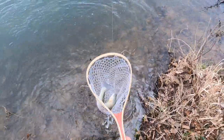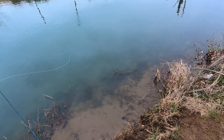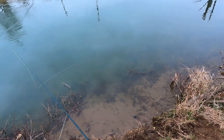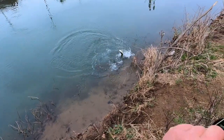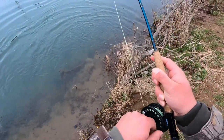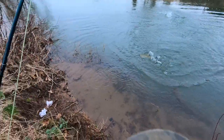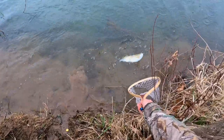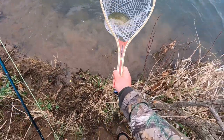There you go, size 18 midge. There makes number 20. There he is. I hit her right at the bank. Black woolly. Well, I done doubled up. Black woolly bugger. There we go, that's 22.